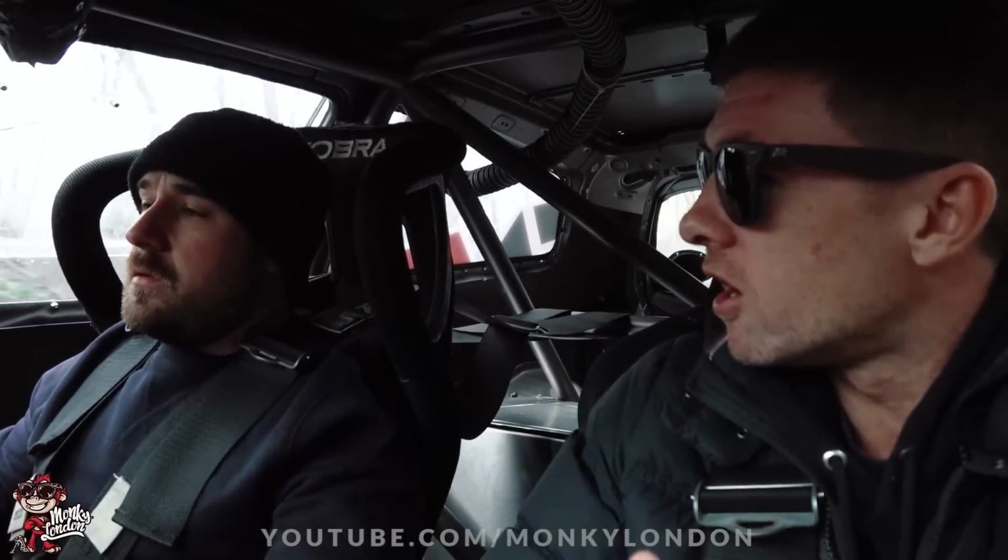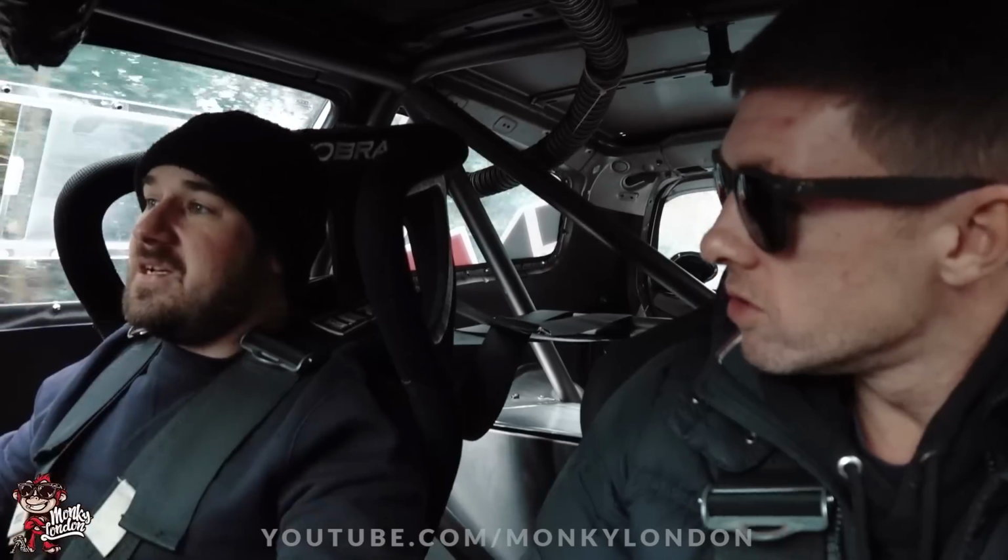What have you done to the drivetrain to make it a little bit stronger? Like stock driveshaft and stuff? Yeah, stock driveshaft, it's just got the Freelander viscous coupling, obviously it takes the shock away from the rear. Oh, so you do get a bit of slip with the rear. They're obviously quite chunky as well.